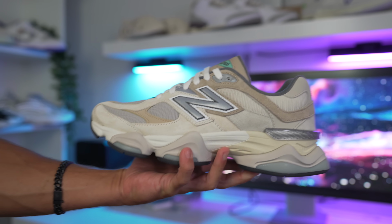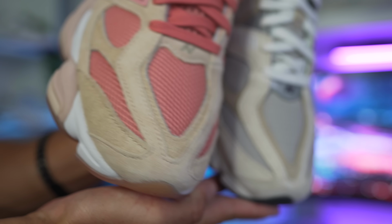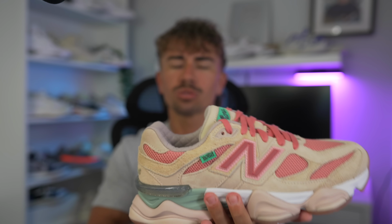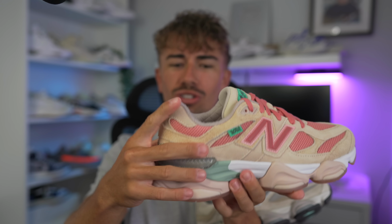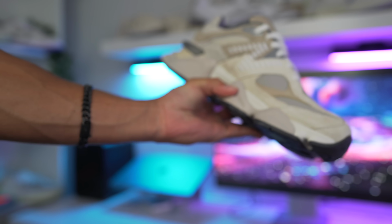Even though this is a GR colorway, the materials are pretty much the same. It's not like just because it's a GR colorway they sacrificed on materials by any means. You're still getting really nice soft suede and leather overlays. Yes, this one does feel slightly more premium, a little bit softer. You've also got a really soft sock liner, but on this GR colorway, it's also very soft and it feels great in hand.